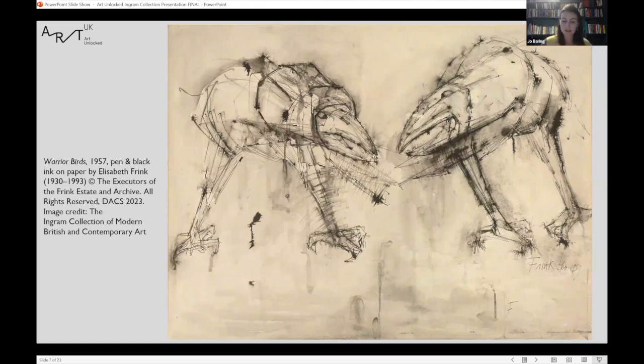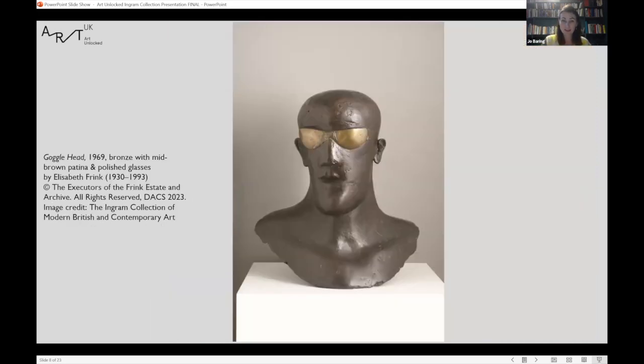There were a number of themes that Frink constantly reverted to: her preference for the male rather than the female, and her tendency to work in a series. Her goggle heads, of which this is an example in the Ingram collection, belong to a series of head sculptures from the 1960s, which stem from a questioning and uncompromising preoccupation with masculine power that was central to her work. And these works are quite unexpected to those familiar only with the softer imagery of her dogs and those rolling horses.